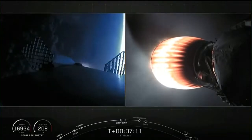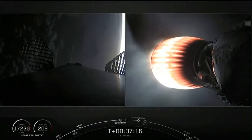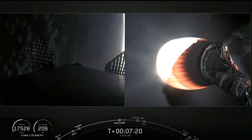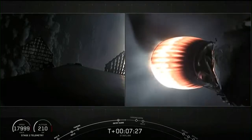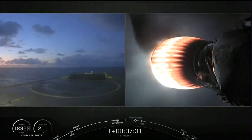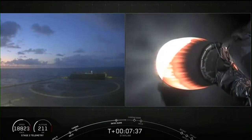And that completes the entry burn for first stage. We have a really cool view of Earth in the background of first stage. That is an awesome view. Stage 2 is still looking good. We're just about 1 minute away from that landing burn. And we did hear that call out that we did lose that live signal of the first stage from the Cape as expected.